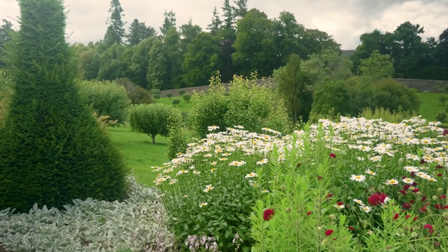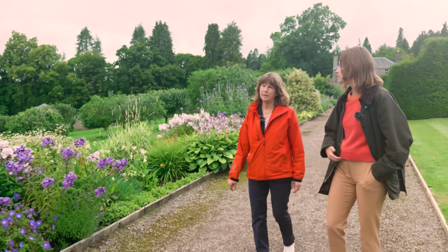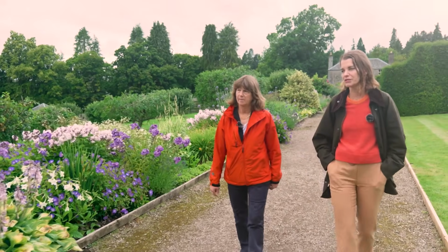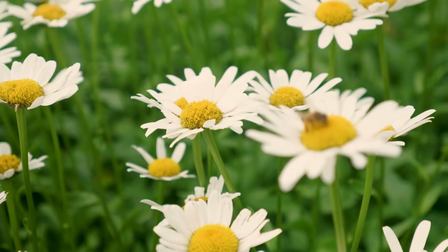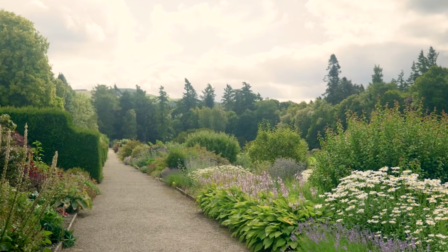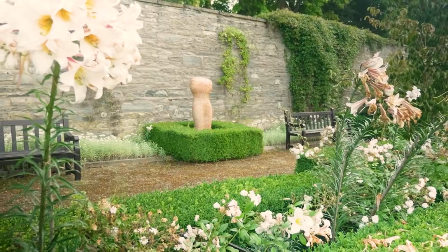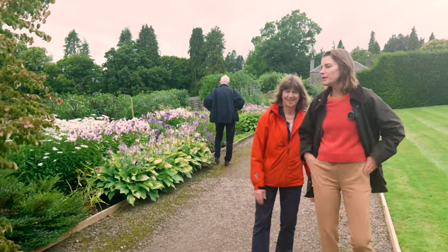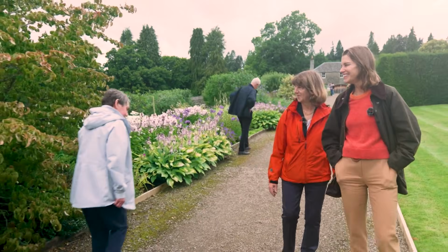So this is something you've really had a hand in making, making sure that this carries on for future generations. It's beautiful, and just the scent as well. Yes, I mean, I hope so, but gardens evolve all the time. You know, there's no way you can say that's how it's going to be forever. Of course it's not.